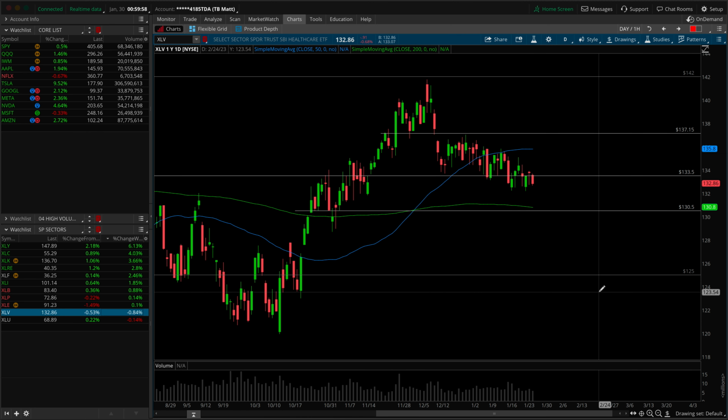Anyways, XLV, this is where the confusion is. Let's be very, very clear about the XLV. This is the second heaviest weighted sector by market cap. Therefore, if the S&P 500 is going to find a rally in the upward direction, it's very important that the XLV participates in that upward action.